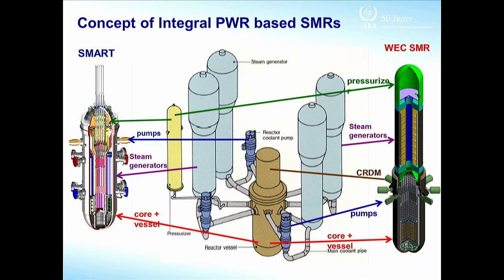So here is a typical four-loop PWR, in which you have the reactor vessel, the steam generators, the control rod drive mechanism. What else? The pressurizer, and the pumps. Okay. When we say IPWR, it means that all these components go inside the primary vessel. So here you have the steam generator, here and here. In the upper part, you have the pressurizer.